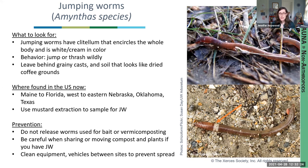So all that being said, there's no real good control strategy that can control jumping worms. And all we can do is really prevent their spread further. So this means don't purchase worms for bait, especially not jumping worms. It turns out they can survive underwater for 20 or more minutes at a time. So even if you do use them for bait, don't release them afterwards.